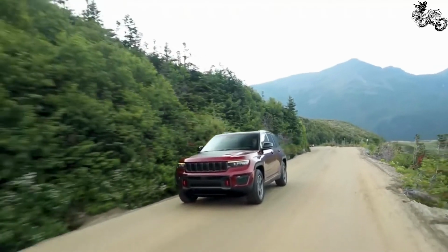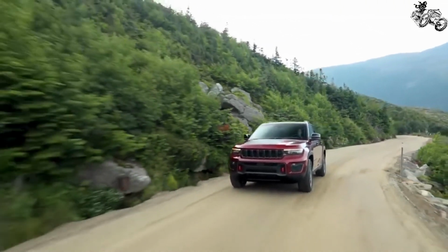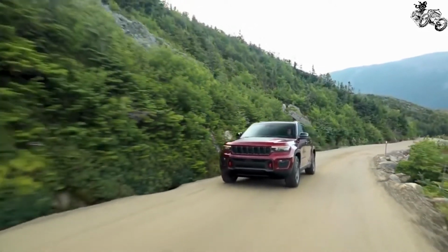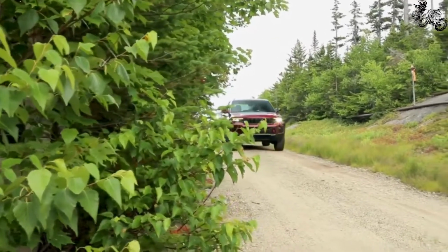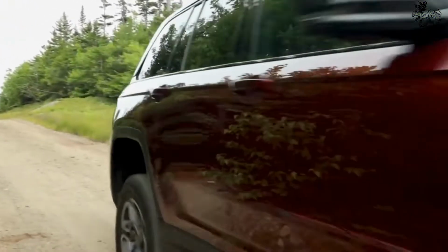A thoroughly modernized cabin replaces the outgoing Grand Cherokee's somewhat dated interior. While base Laredo models offer the essentials, upscale Summit and Overland trims will add luxuries like quilted leather upholstery, open-pore wood trim, and high-tech digital displays.